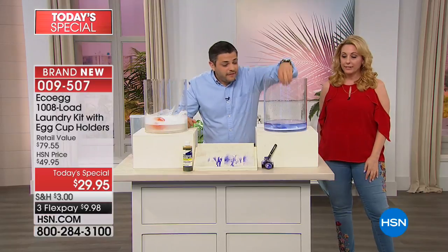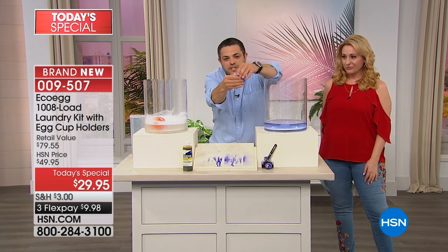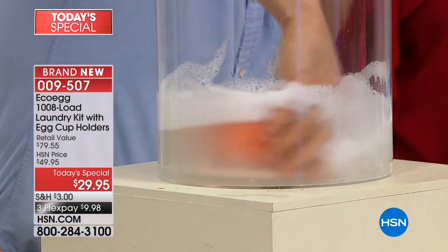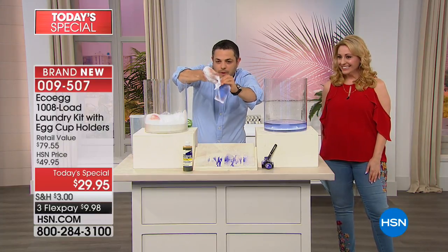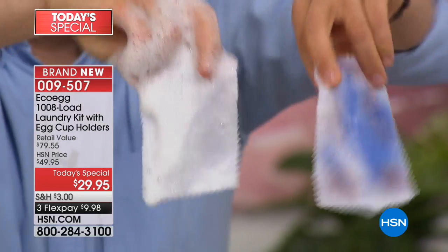Okay, everybody. Let's have a look at the results of our experiment again, then. So here we are. This is the one that's been washed in the normal water, just plain water. And obviously, those stains are still very much there. If I now fish out the one that's been in the EcoEgg, if I can find it, and clear that foam away there, look at the difference. Those stains are out of there.